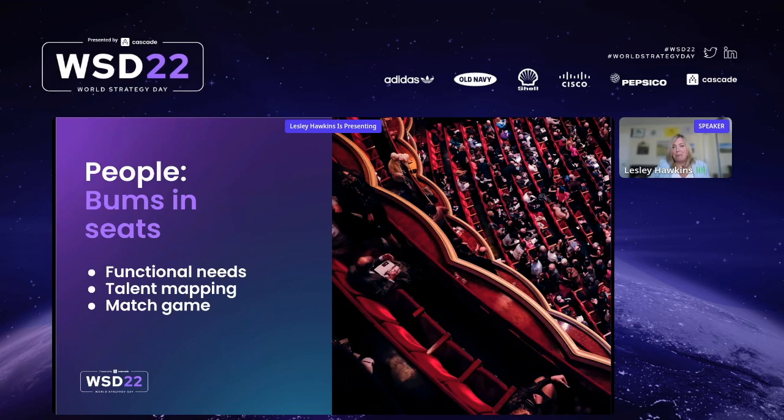Then it's about matching the two. So going back to your clearly defined skill set by role and comparing it to your talent map. It's like the match game, right? Matching like for like. There are going to be instances where you don't have a match. And there are likely those on your team that maybe you can stretch or you could train into the role.